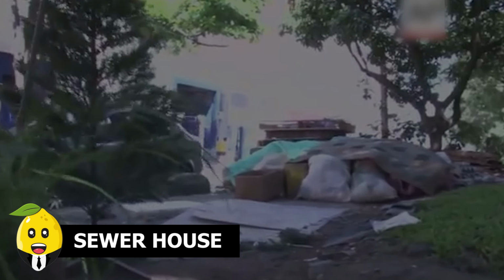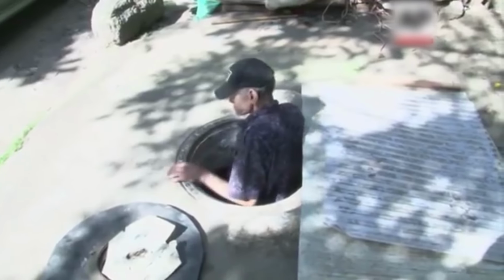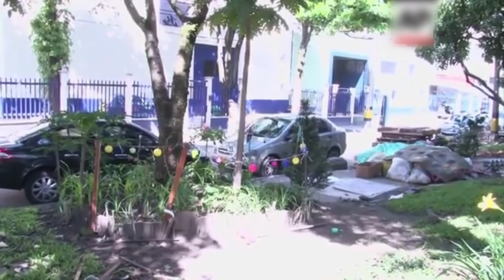Sewer House. The name says it all. Imagine living in a sewer, which is abandoned. Sounds disgusting, right? Here, look at this couple who have lived in a sewer for about 22 years just because they were unable to buy a house.